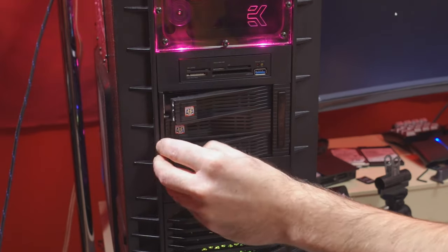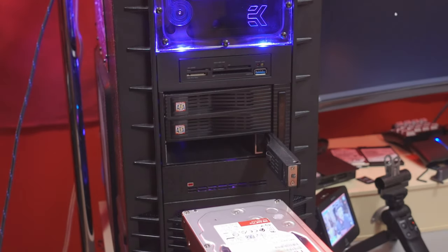I guess we'll go ahead and install it. Should be able to hot swap it. It's a NAS after all. Well, let's take this offline. Oh, she's still spinning. Gently.